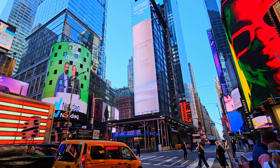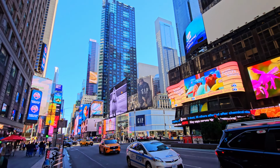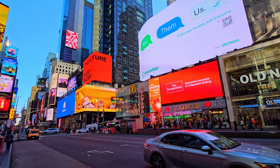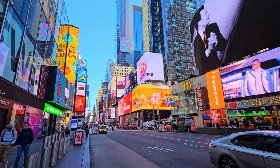The billboards in Times Square generate around $500 million annually in advertising revenue. It's one of the most expensive advertising locations in the world. This place gets you overwhelmed due to the size of its humongous boards. Plus, there's always something going on. In my opinion, it is the epitome of all the cities in the world.